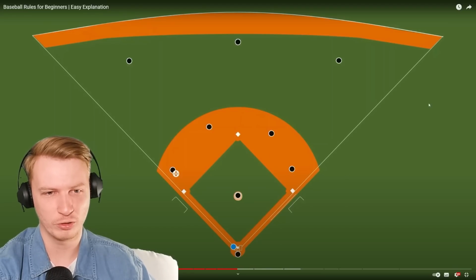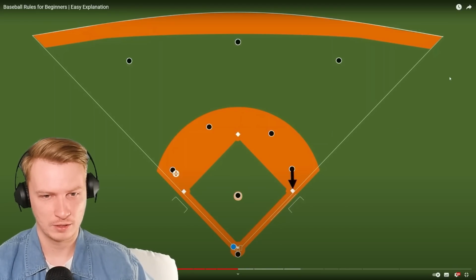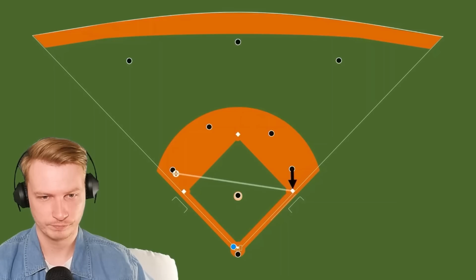Or the guy might try and run to second base. What if this player can reach the first base and another player can throw the ball? Now the player is on the base, has the ball, and if they can do it before the hitter reaches first base, then the hitter would be out. So that's exactly what's going to happen here. He threw the ball before the runner reaches there, so he's out.